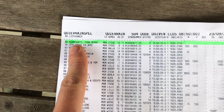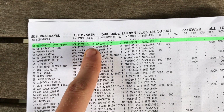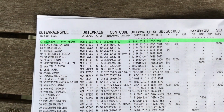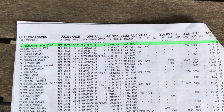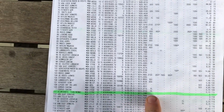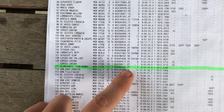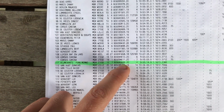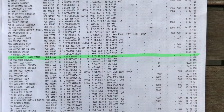And then the third pigeon we got was 58th place, 611. Yeah, this is our best young bird. Out of the 15 times he has flown races, he has been in the prizes 12 times, so that's really spectacular. And then the fourth pigeon, again a young bird, 669. That's the small hen with a little bit of white. I'll show her off in a little bit as well.